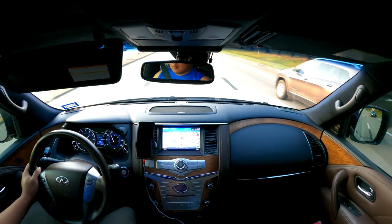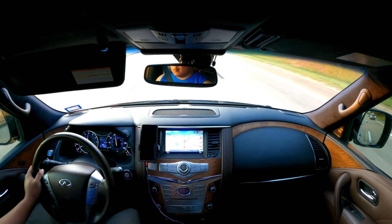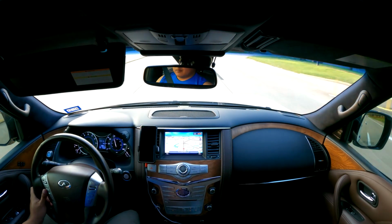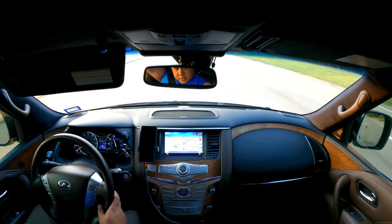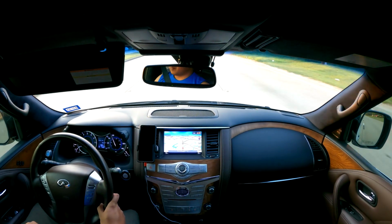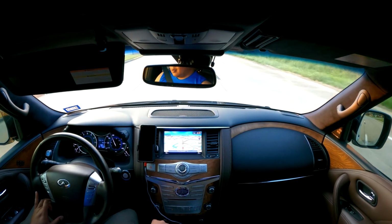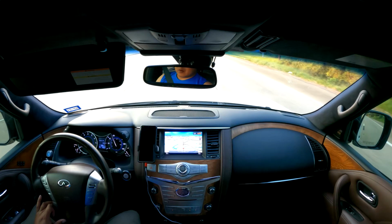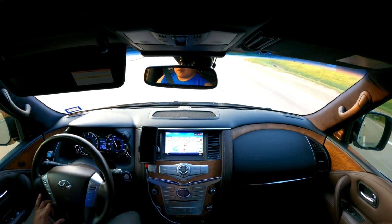Slow folks. And we're speeding. So this SUV's got a lot of power. 400 horsepower on premium gas. You know, a lot of torque. I forget the torque figures. I think it's over 400 feet of torque. 400 foot-pounds of torque.